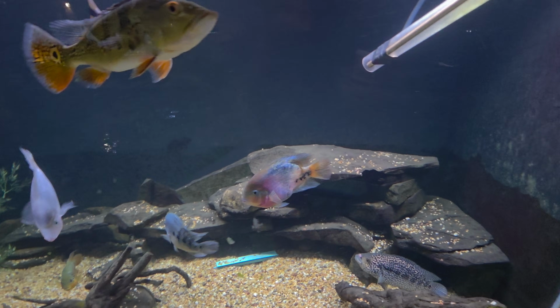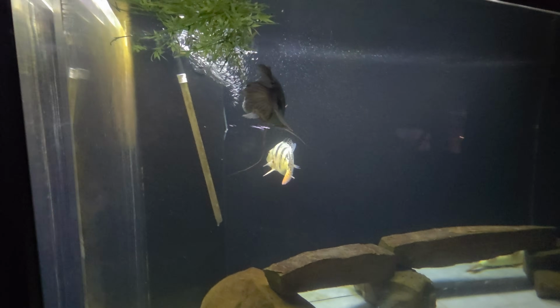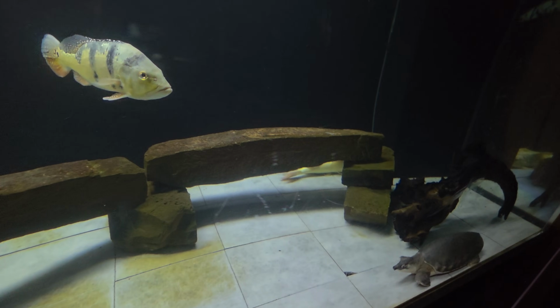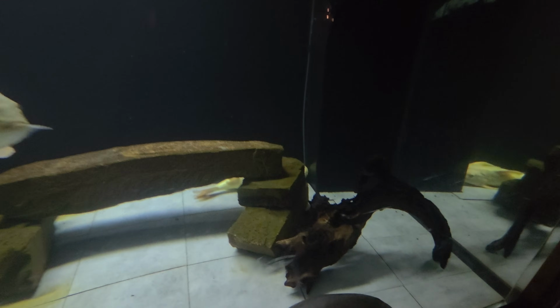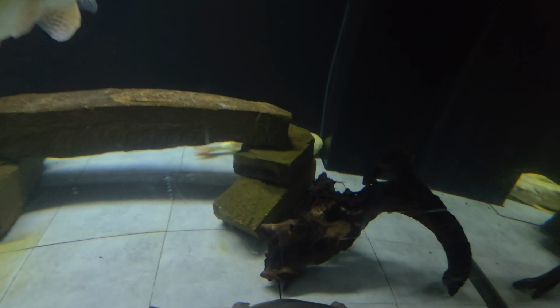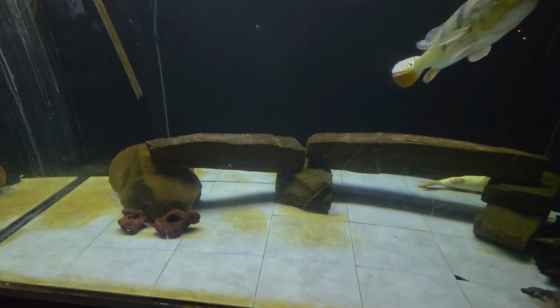Look at that. All right, now we got the 1,000-gallon back here. And we got the red-tailed giant gourami, another peacock bass, the albino goonch back here, and a fly river turtle. And I believe there's a fish right there. I can't see what it is. My sight's not that good.